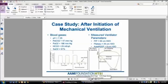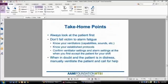So some of our take-home points for today, as we've said over and over again: always look at your patient first. See what's going on with your patient to visualize what might be causing those alarms and take care of what you can. Don't fall victim to alarm fatigue. Know what your ventilator is capable of, what the different sounds are, why it might be alarming.